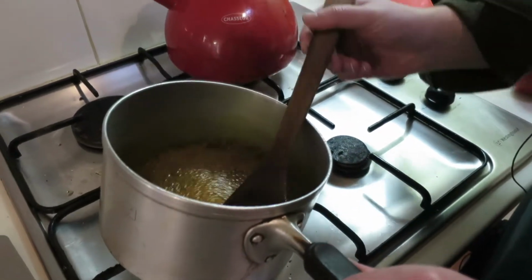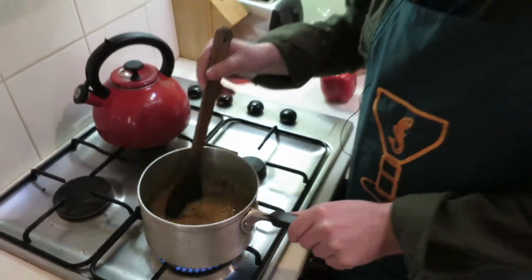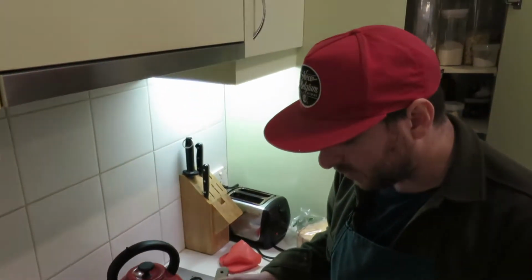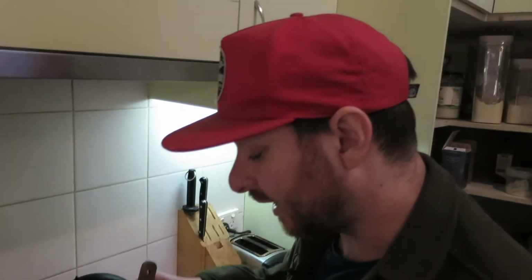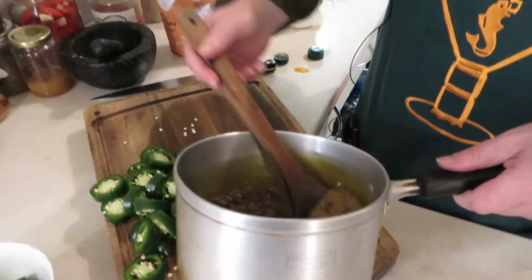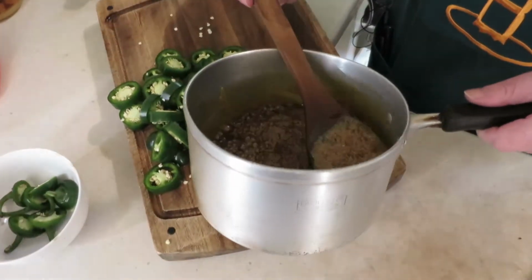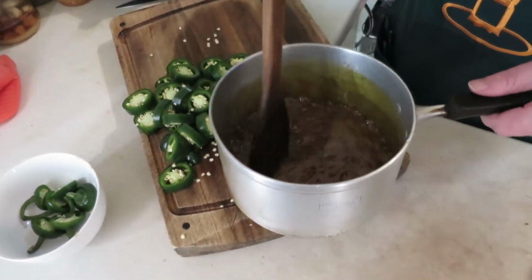Not quite there yet. You can push these things pretty far to a really thick syrup, but just be wary that if you burn everything, you're going to have to start again. So after about 3 or 4 minutes of stirring and reducing it, you can see it's a thicker syrup. We could probably go thicker if we wanted, but I think this is about a good consistency.